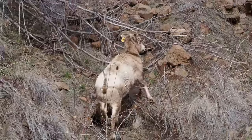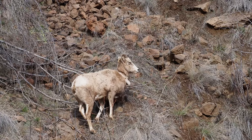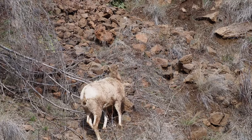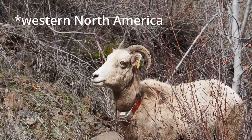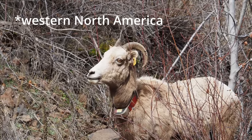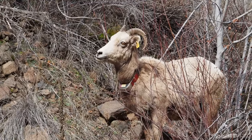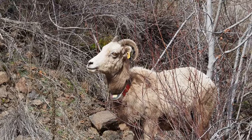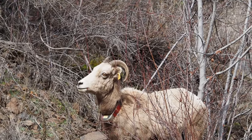Bighorn sheep are susceptible to pneumonia, believed to be passed on to them by domestic sheep and goats. It's fatal and has decimated bighorn herds throughout the West. So wildlife managers use radio collars to monitor herd movements and population dynamics so they can better understand how pneumonia spreads and hopefully find ways to reduce its impact.